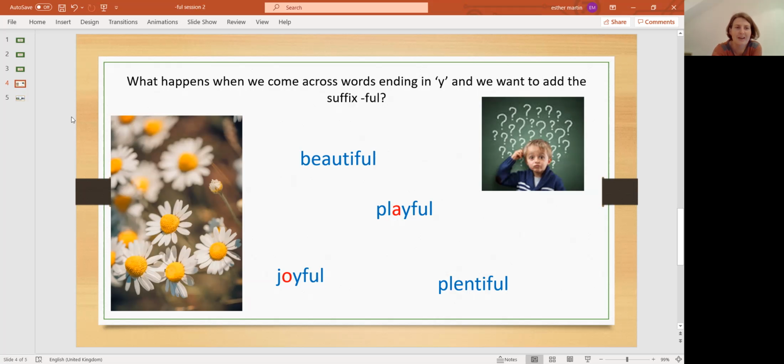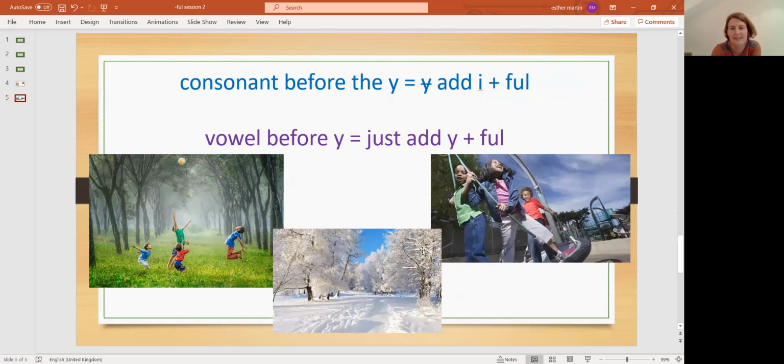Okay, so here's the last thing. I enjoyed looking for these photos, and I found 3 different photos which I thought you would be able to use those words for to describe something in the picture. So for example, you could choose the word joyful, and you could say, the children were joyful as they played with the ball. Or you could say, the children were joyful when they went on the swing.